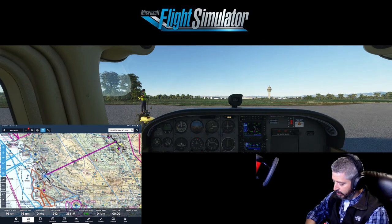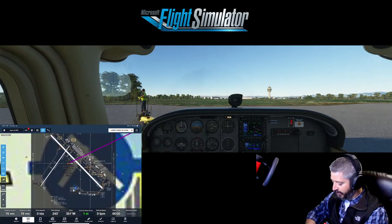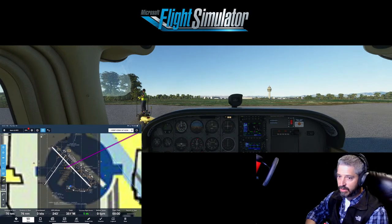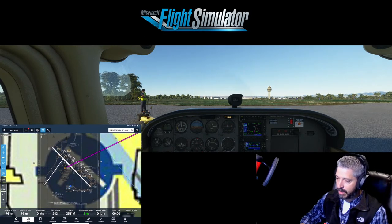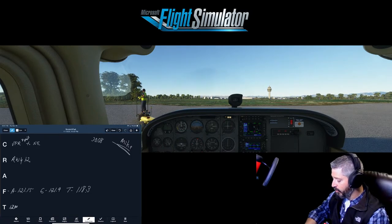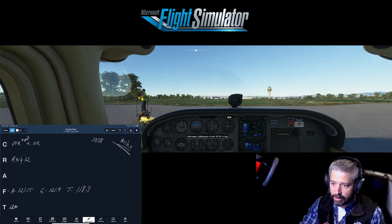We're going direct to Bakersfield, which will be to the northeast. So we're going to call up ground and request taxi for a VFR departure to the northeast, and we're expecting runway 12. So let's get ready to make that call. We'll jump over here on my scratch pad. We have our altimeter, we have our information Mike. Let's get over here and double check our altimeter.